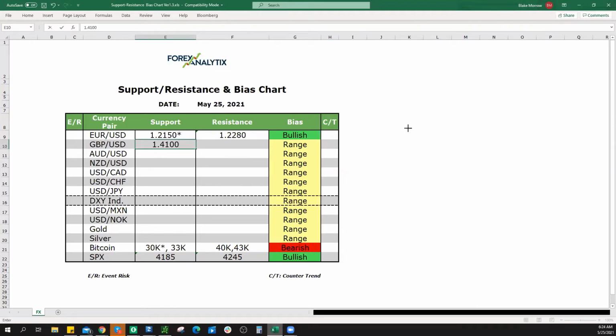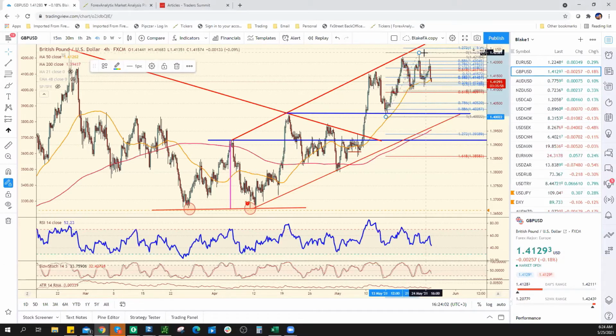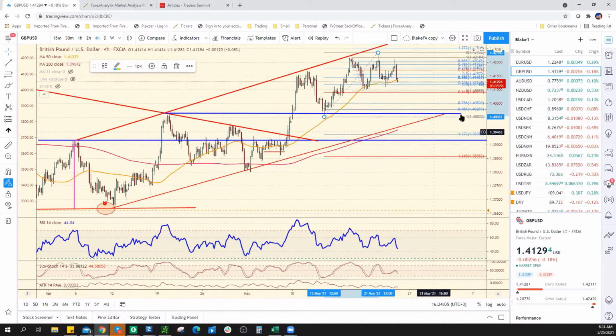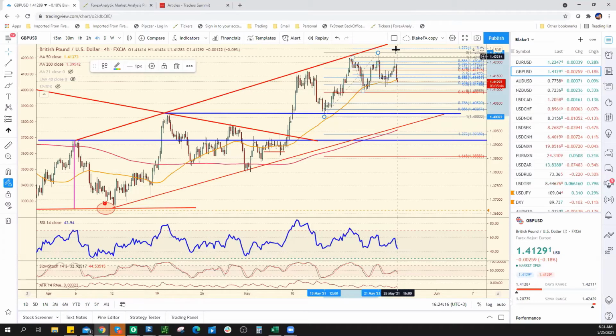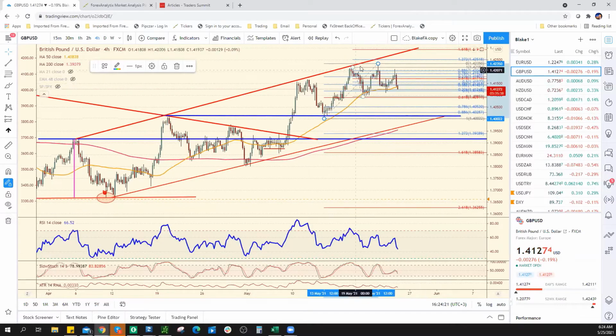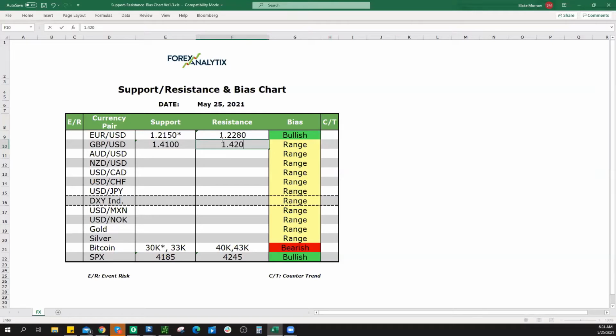And because of the underperforming nature of the cable, notice how we're making lower highs here. I'm going to put it at range. I'm pretty sure it was bullish yesterday. Let me just double check that. Oh no, I guess we were at range yesterday, so we're going to keep it that way. I'm actually going to write down 42, 142 as being resistance. Okay.